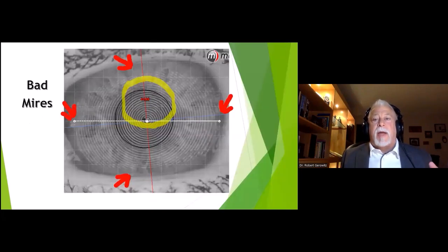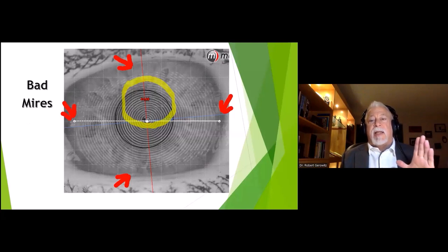This is using the Medmont topographer, and this is what I call bad mires. So if you look at 3 and 9, where those little cutouts are, that's where the Medmont topographer has its centering bulbs. Then you can see that it's shifted way nasally, and you're not getting the center of the cornea per se. Looking at 6 o'clock, you can see that there is a lacrimal lake obscuring some of the data on the lower side, and up above, that upper eyelid is just covering up too much of the cornea.